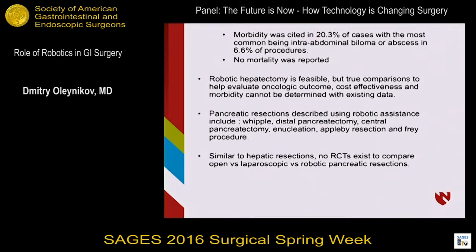Pancreatic resections can be done, and the outcomes are very similar to hepatic resections. Although no randomized prospective trials exist, the feeling by experts is that likely in this area it is indeed an enabling technology, and unless you are a very gifted high-volume laparoscopic surgeon, robotics may have a role in your Whipple, the minimally invasive Whipple of the future.